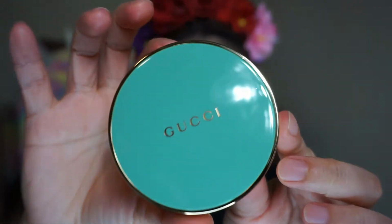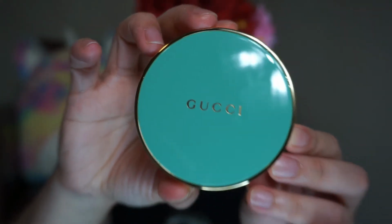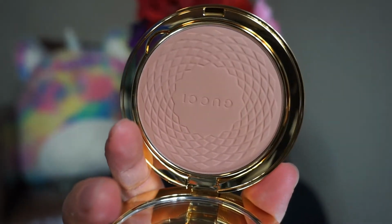Here you go. Very pretty. This is how the packaging looks. So bougie. But I think the price you're paying is for the packaging as well. All right, so I got the shade number one. It looks very pink, to be honest, so I don't know how this is gonna look on my skin.